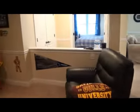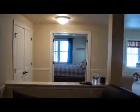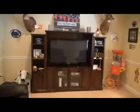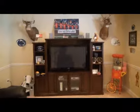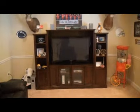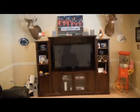See, it just kind of makes it feel like a separate zone over here while still keeping the area nice and open over to the bedroom. Letting all that light from the bedroom windows over there pass through into this home theater area. And the homeowners have put in a freestanding home theater center there that they bought. And they got, I believe, a 50 or 60 inch flat screen television in there, plasma.